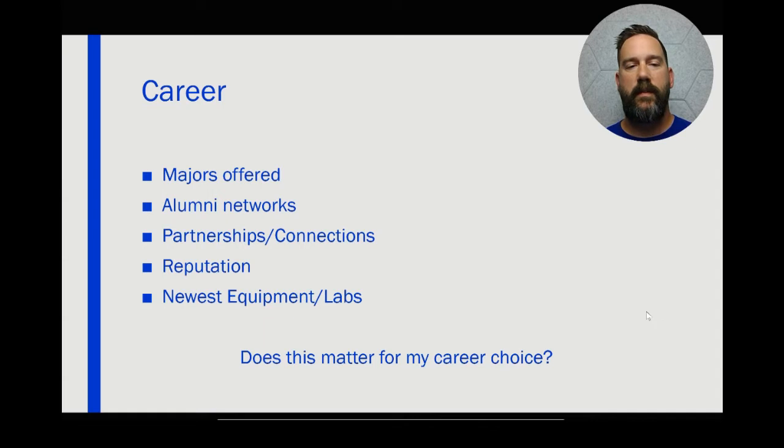Do they offer the major that you want to major in? Then alumni networks. How big is their alumni network? What corporate positions are alumni in? It could be an easy way to get a job after college. If the CEO of a company went to your college, and they tend to recruit people from your college, that's going to be a major plus. Partnerships and connections.